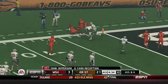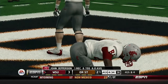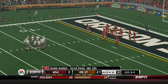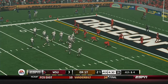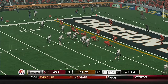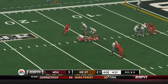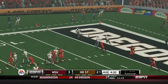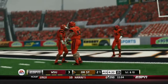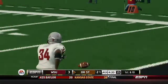Throws complete. He's got room to work. He's out of bounds at about the 5-yard line. That makes it fourth and four. So it's fourth down, and the offense is still on the field. It's always a gamble going for it with so many yards to come up with. But when you're behind, sometimes you have to take risks to get back into a ball game.